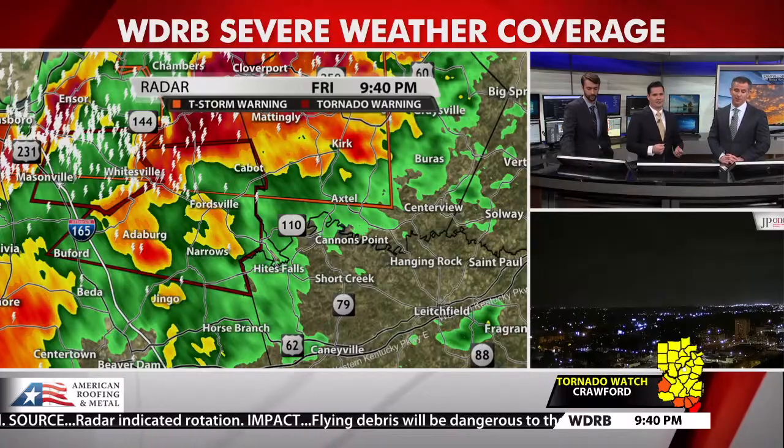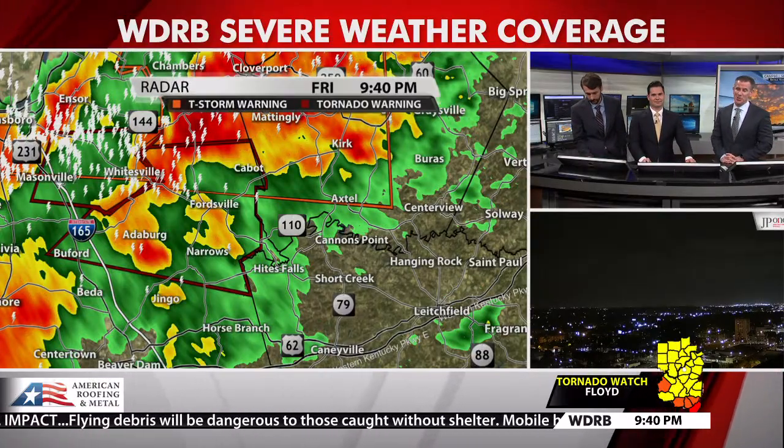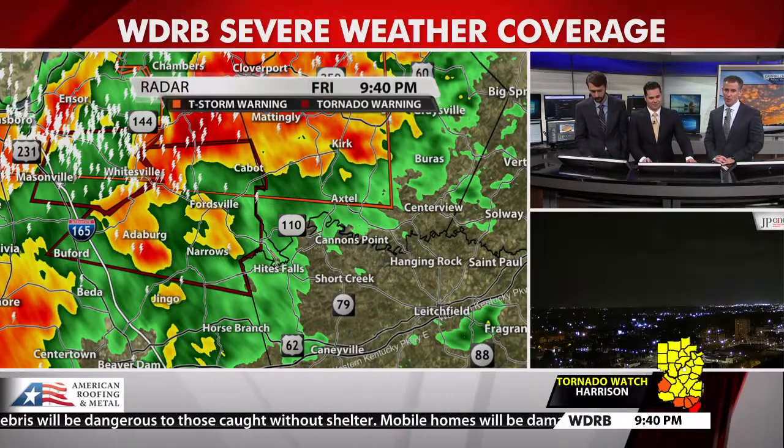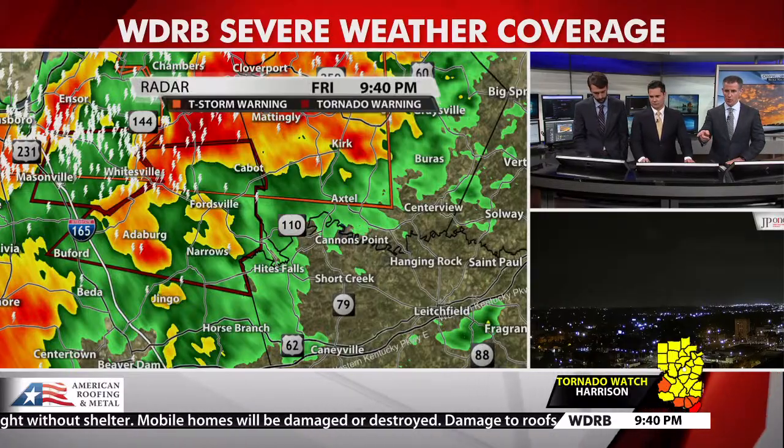Ooh, there we go. Good thunder here in Louisville. Rumble, rumble. Yeah, I assume this is whenever the camera people just looked out, so we do have lightning and thunder here in Louisville. The storms are getting closer. Okay, now we're getting warnings closer towards Louisville.